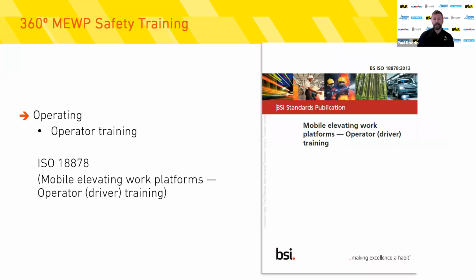IPAF operator training meets and is audited to the international standard ISO 18878. So this is your guarantee of quality, your evidence that the training is adequate, and your peace of mind that your team will be both safe and effective when using MEWPs. So seriously, don't accept and pay for substandard training. You're being duped and you're being put at risk.